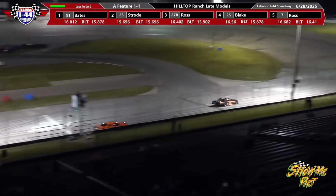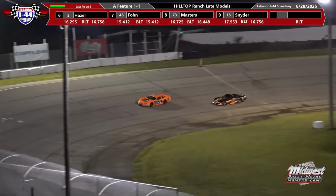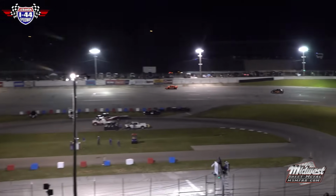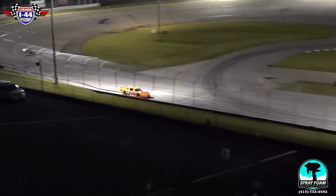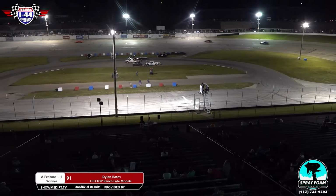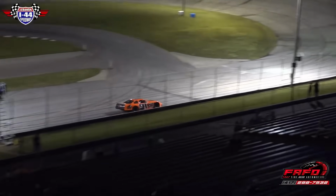Two more laps to go for the 91 of Dylan Bates. Checkered flag is in the air for the 91 of Dylan Bates. Joey Strode coming home second. Joe Ross coming home third. Justin Blake in the 25 coming home in fourth, and the 7 of Anthony Ross in fifth.